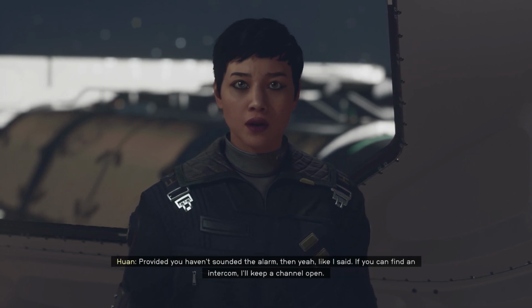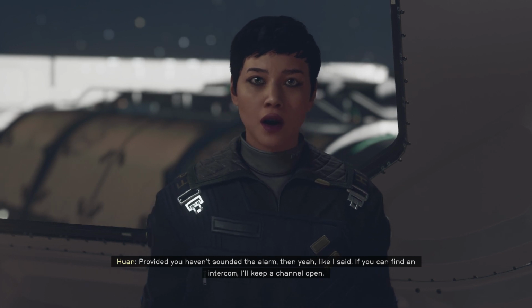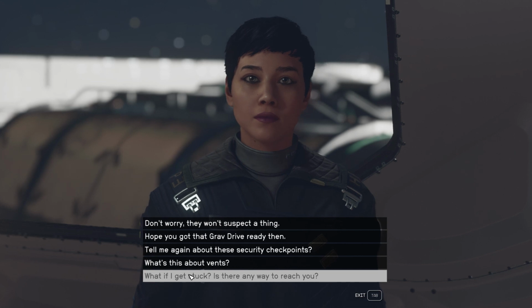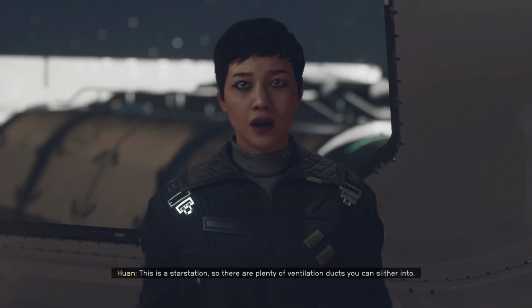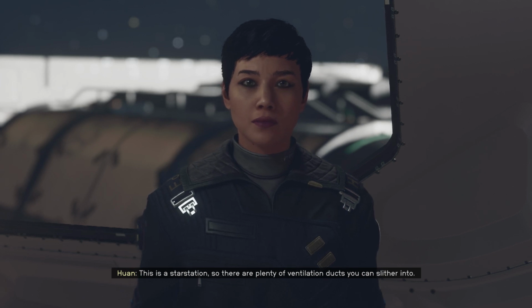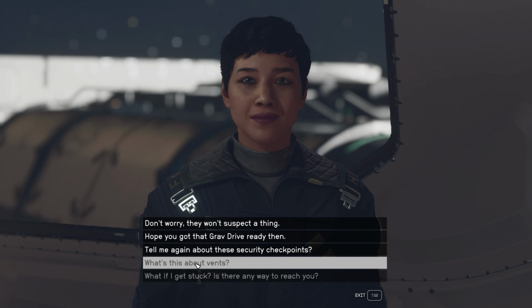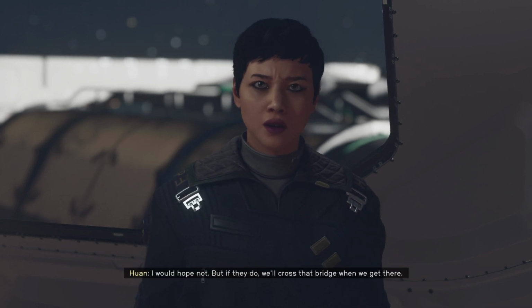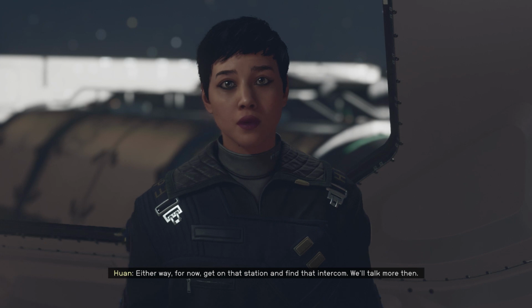Provided you haven't sounded the alarm, then yeah, like I said, if you can find an intercom, I'll keep a channel open. This is a star station, so there are plenty of ventilation ducts you can slither into. As far as tactics go, it's an oldie, but goodie. I would hope not. But if they do, we'll cross that bridge when we get there. Either way, for now, get on the station and find that intercom. We'll talk more then.